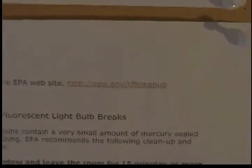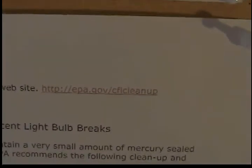So let's start off with the EPA.gov/CFL cleanup. And let me summarize that for you. Here's what the EPA says. If you break a compact fluorescent light, open the window, leave the room for 15 minutes. Do not vacuum it up, do not sweep it up, do not touch it with your bare hands. Wipe it up with a wet paper towel, put that in a sealed plastic bag, put that in a second sealed plastic bag, and dispose of properly.